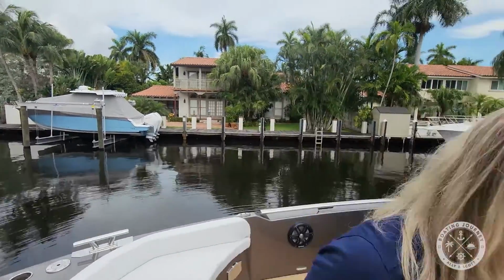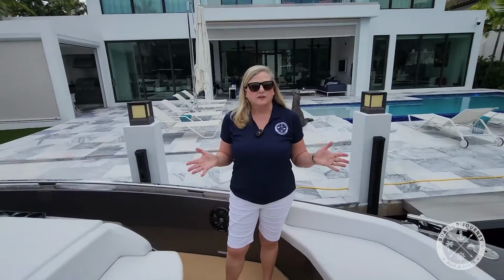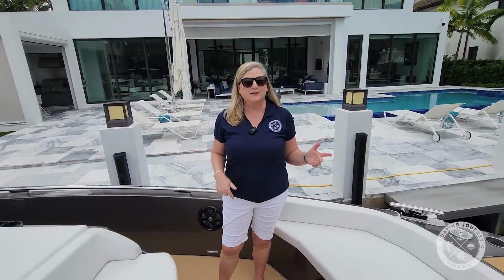Then on this side, we're going to switch spots with you, Scott. Let's go check out the bridge and see what that's all about, and then we're going to take you down below to the cabin. So come along.